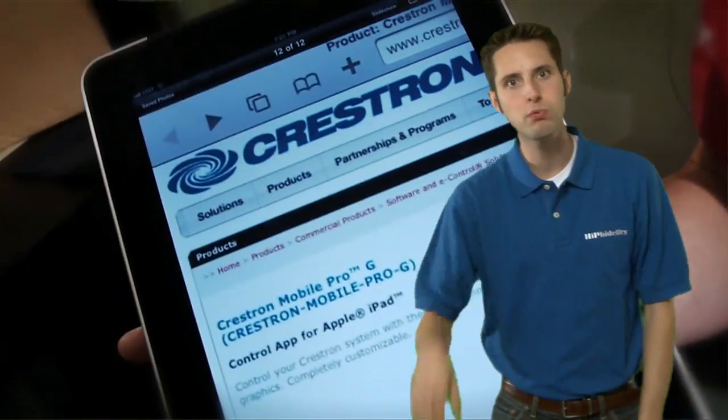I'm glad I've got my new iPad. Hi-fi, I'm known to roam free. So I grab the app that's on my Mac, Crestron's Mobile Pro G.